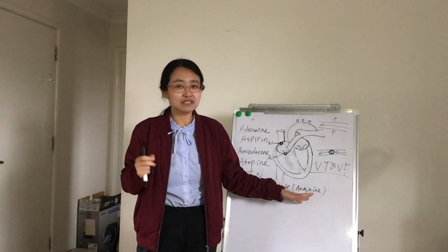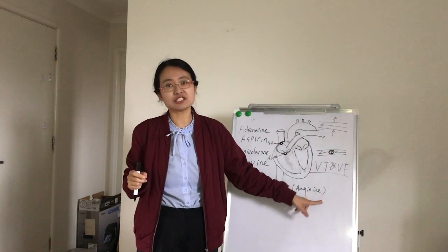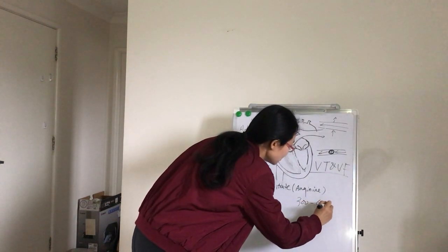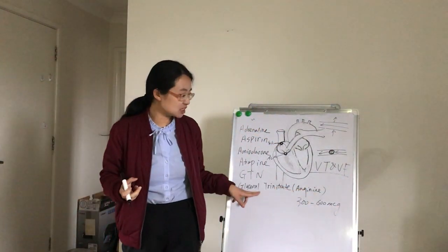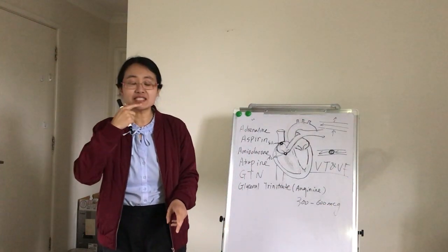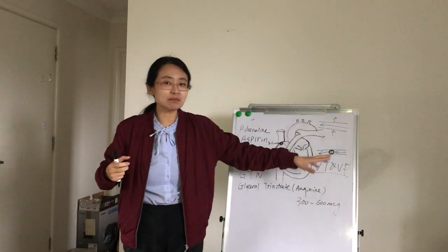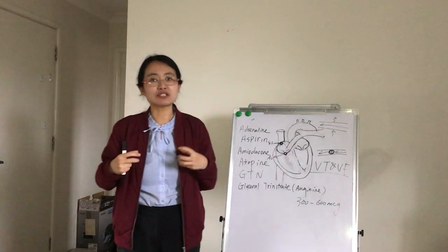GTN can also be designed as a tablet form. The tablet form is called angenin. And angenin, we also need to place this tablet under the tongue. Normally it's 300 to 600 micrograms. So angenin is a tablet form of GTN, and the dose is 300 to 600 microgram, and we place it under the tongue when the patient complains of serious chest pain, and it can also dilate the blood vessel to ease the blood flow to the heart muscle to make the heart actually work better.